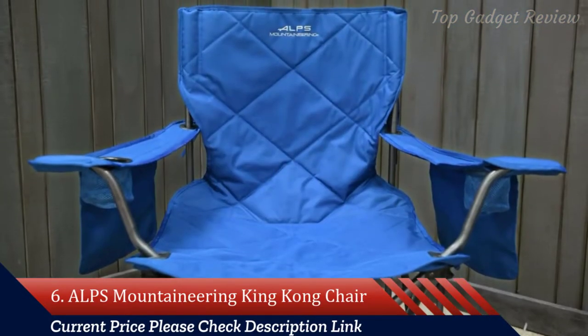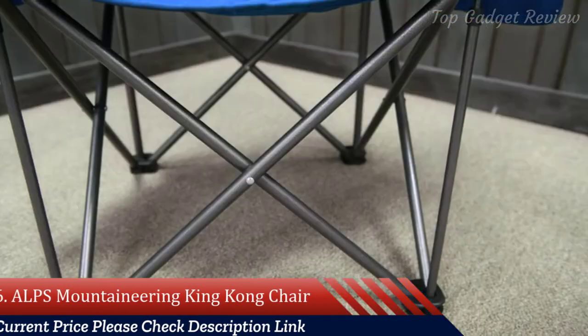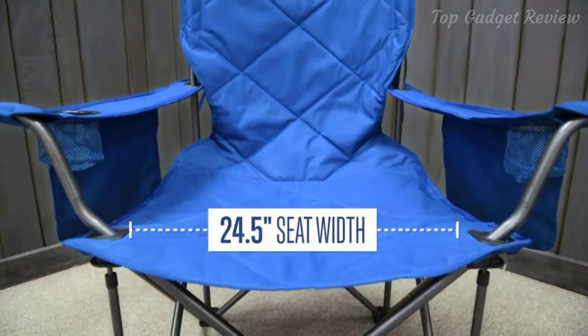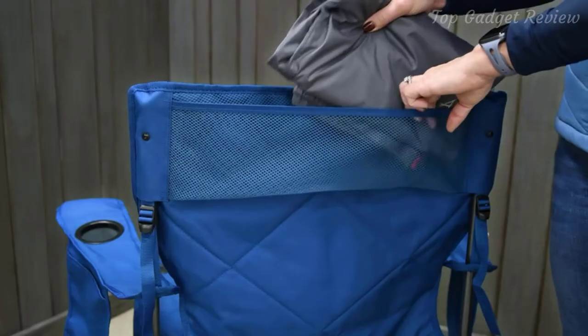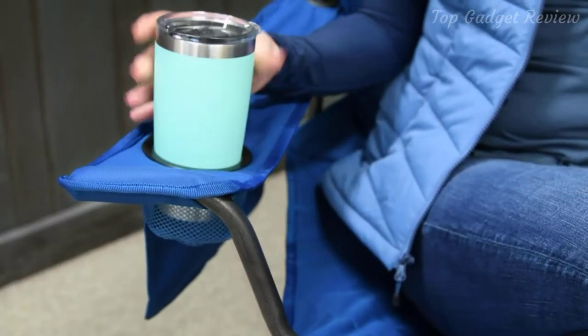The King Kong chair by ALPS Mountaineering has been a fan favorite for over 10 years. Our highest weight rated chair, the King Kong has a beefy powder coated steel frame with a generous seat width of over 24 inches. Three large pockets keep your gear off the ground, and the two cup holders are a great feature for those summer days.